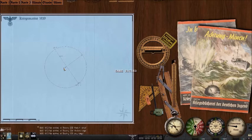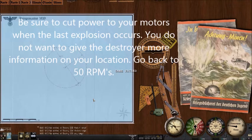It's usually 4 depth charges, okay? After that 4th explosion, that's when I go back to my 50 RPMs to be silent again. Okay, again, I'm not guaranteeing he's not going to hear me again, but I'm trying to get out of the area.